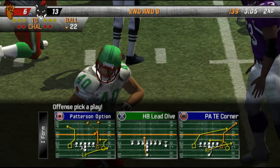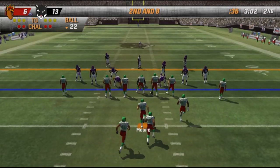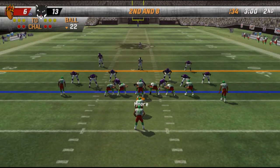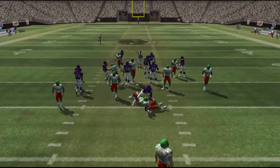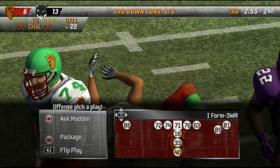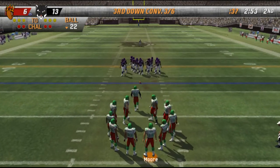The defense is trying to shut down the running game early to force him to pass. We'll have to see if it works and causes him to give up on it here in the first half. Gain of three. Hand it off to the back. Number 99 is there for the tackle at the 22-yard line. The defensive tackle stops him at the line of scrimmage.